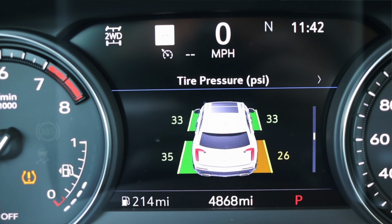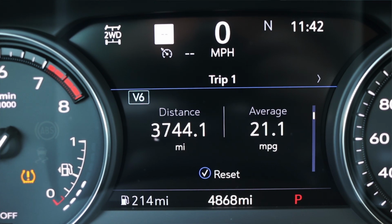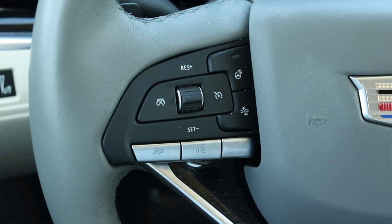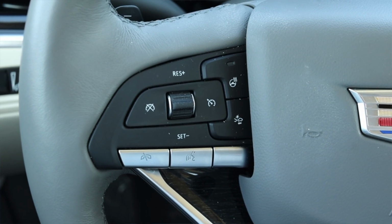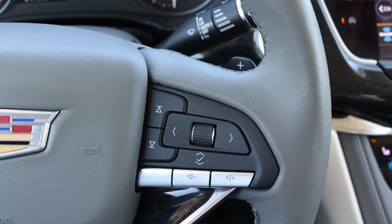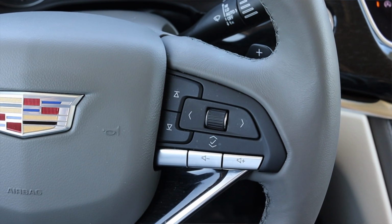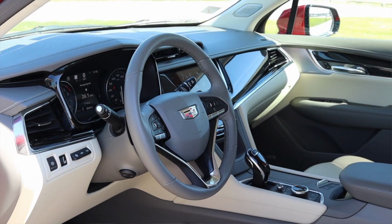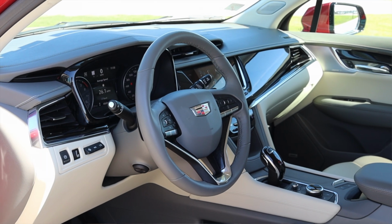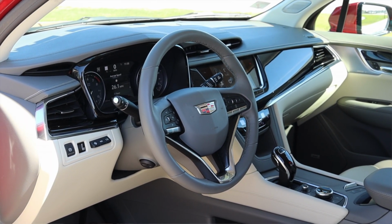GM has always been very, very good about offering you plenty of options when it comes to information in their gauges. On the steering wheel, on the left, I have my cruise control options, heated steering wheel, as well as voice and phone commands. And on the right, I have my skip track and selectors, as well as volume control for the infotainment system. The overall look and feel of the steering wheel is great. I love this gray leather. I think it's definitely very different than the black leather that we tend to usually get in luxury vehicles.